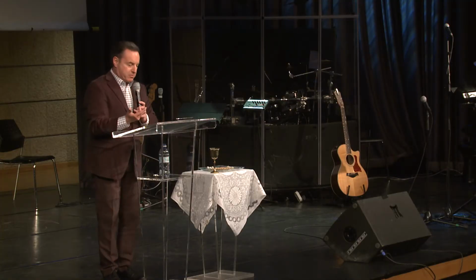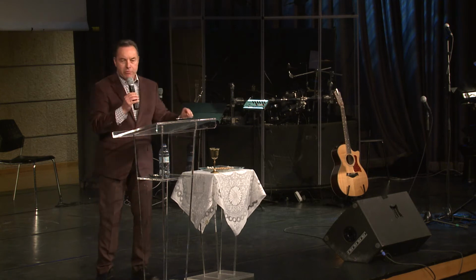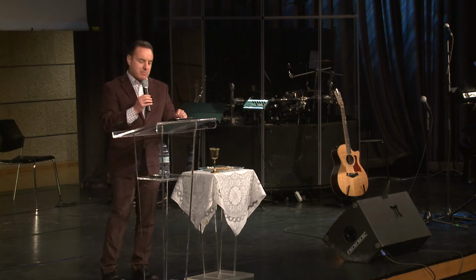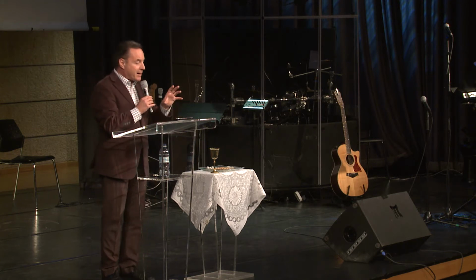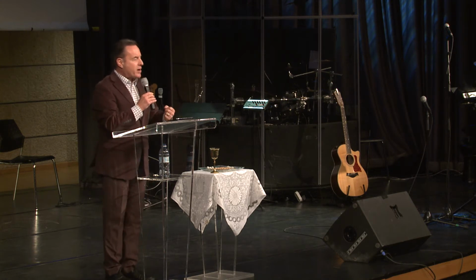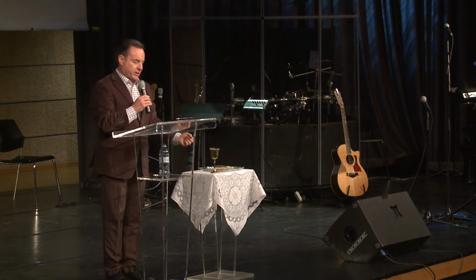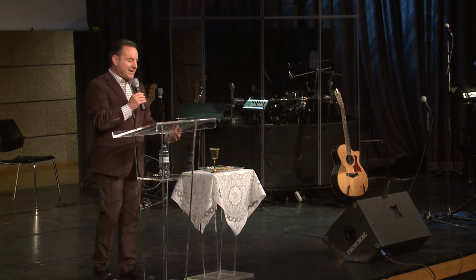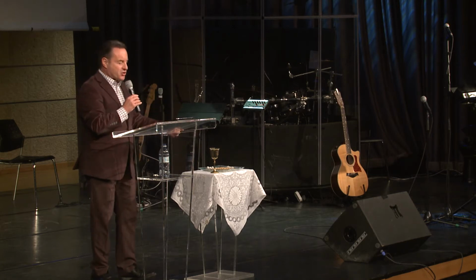bread off the table, so that not even for a split second was a loaf of bread missing from that table. That's why this bread is called lechem hapanim, or bread of faces. The bread was always to be before the face of God, or before his presence. For often the word panim, or faces, is a euphemism of presence.